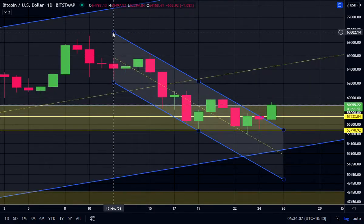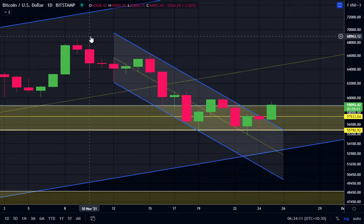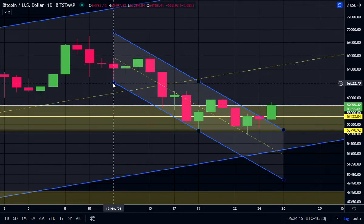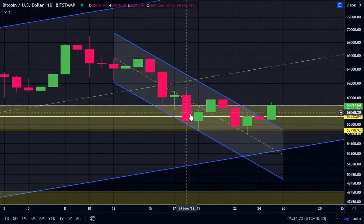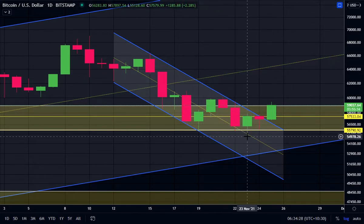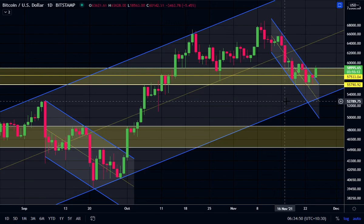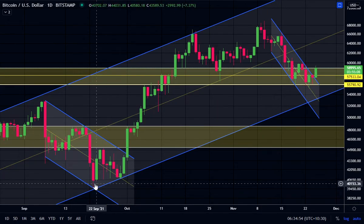And similar to our current pullback here, just drawing a channel, it didn't get the absolute top, but we're just connecting these two tops and the lows. We can see the midline in yellow here acted as resistance. We got that second touch, and now it has acted as support on this pullback. And now we have actually gone above this channel and opened the new daily candle above it. So another bullish sign that the bottom is in, similar to this previous pullback.